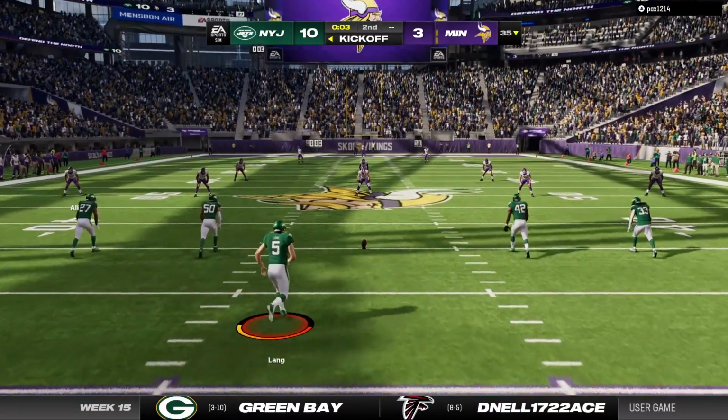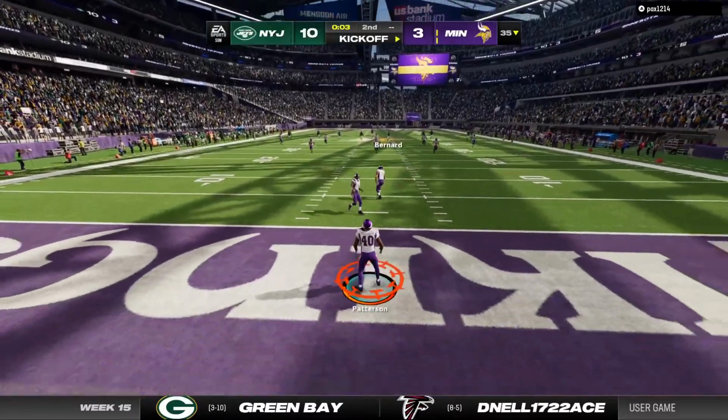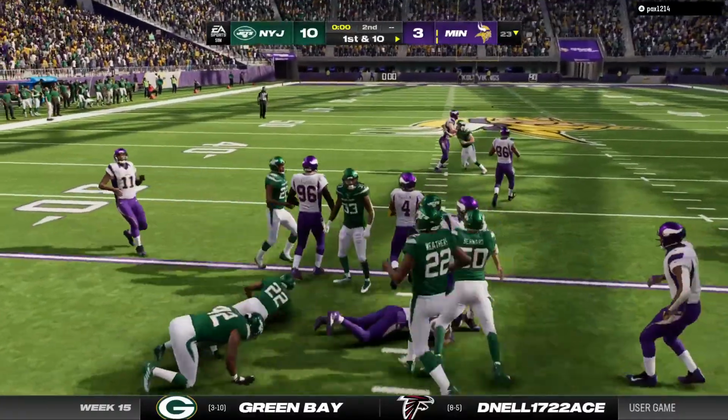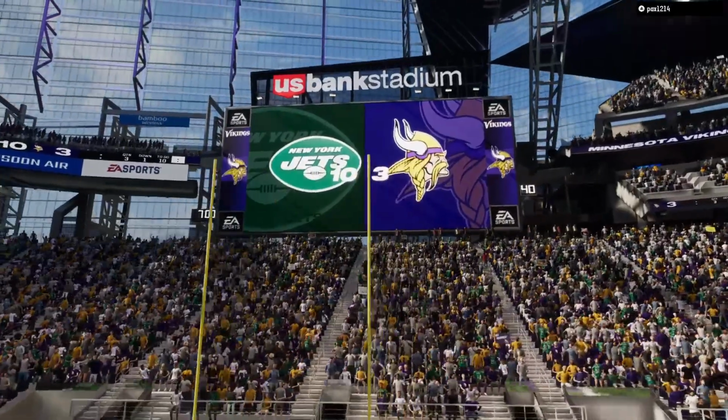So with 3 seconds remaining in the half, they will line up to kick this one away. Patterson going to bring this out of the end zone. And that'll do it for the end of the second quarter.